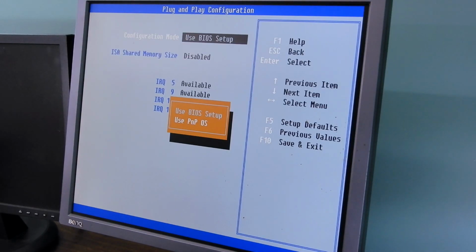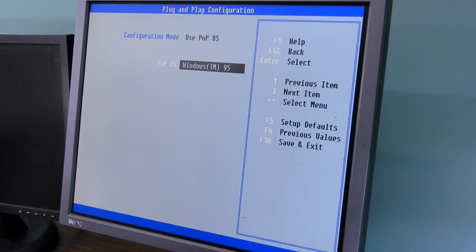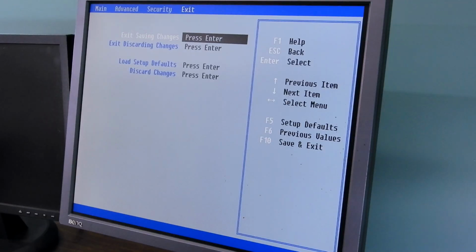Man, this is all... There once was a time I might have recognized all this, but plug and play, use a plug and play OS. Windows 95 might be okay, it might work with... I'm pretty sure it's Windows NT 4 on here. Okay, well, exit, save changes.